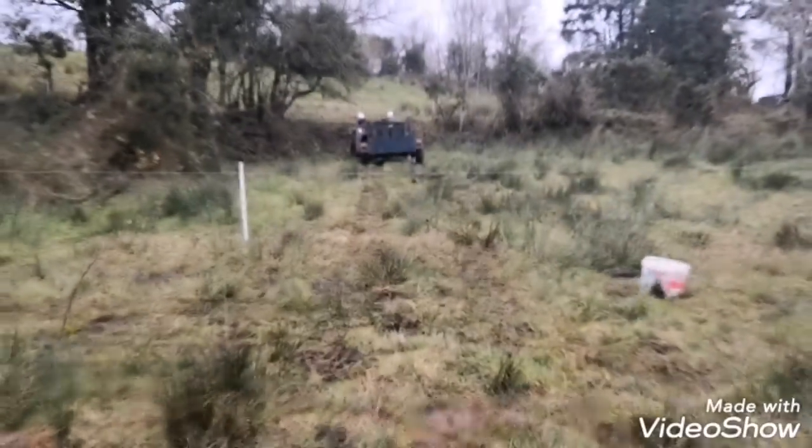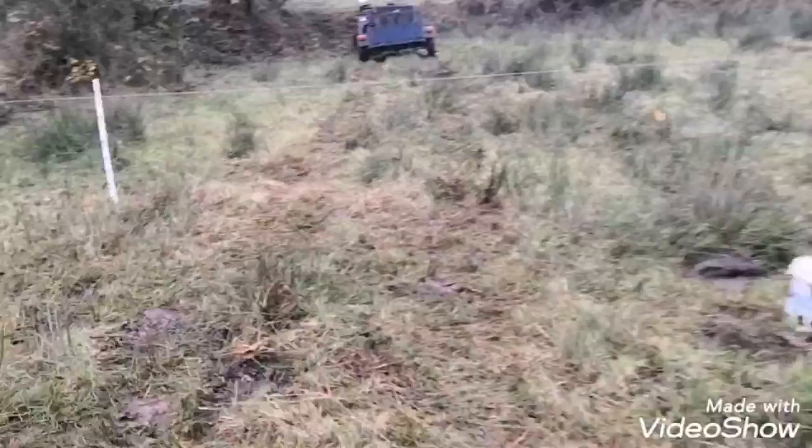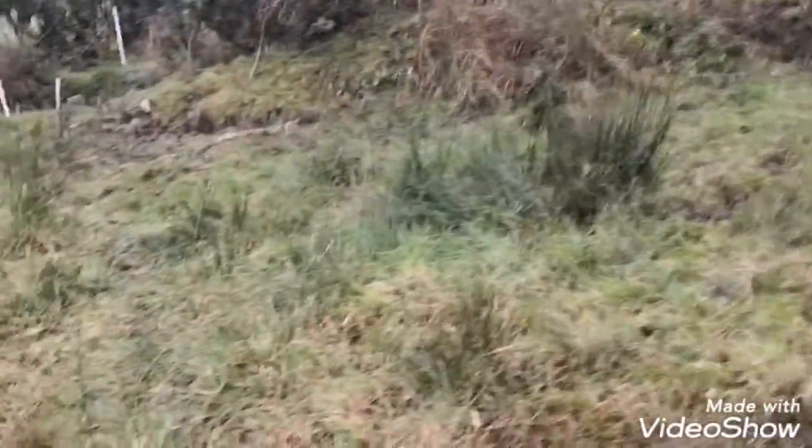So I'm going to try and get out using this winch, and if my phone will stay focused it would be a great help. So I'm just going back up here now again. I have a ticket over there now. I'll show you what I have done in preparation. Let me fix that fence back.